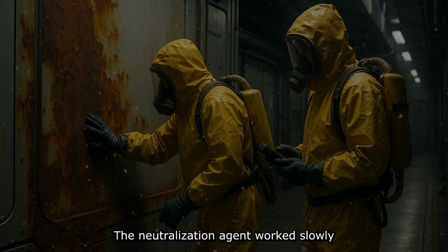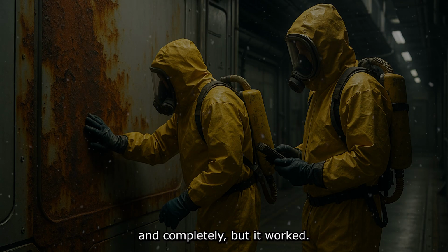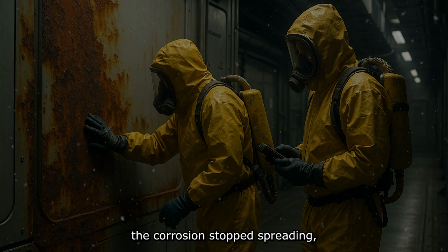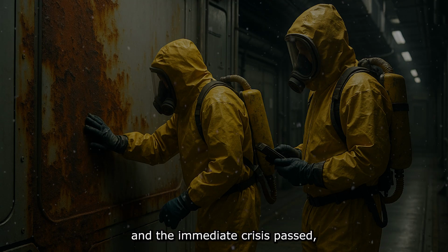The neutralization agent worked, slowly, incompletely, but it worked. The orange mist gradually dissipated, the corrosion stopped spreading, and the immediate crisis passed.